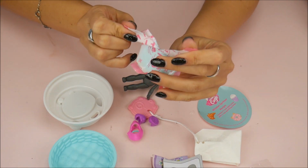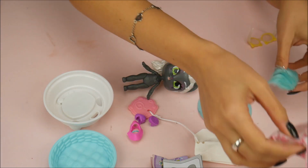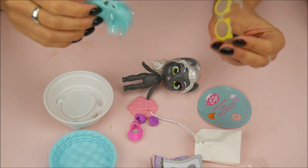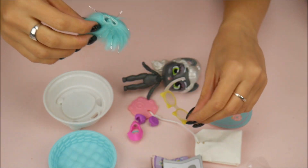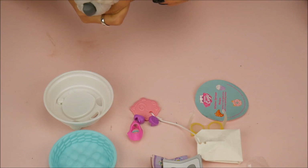And then the skirt should be what color? Oh, teal. Oh, that just flew right out of there. Oh my gosh, she has little cat glasses. Okay, I like this one. All right, you got me, you guys.